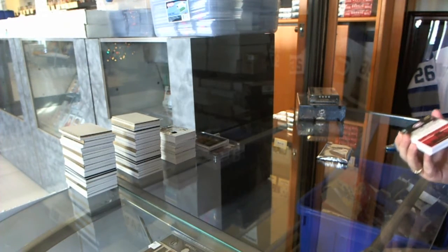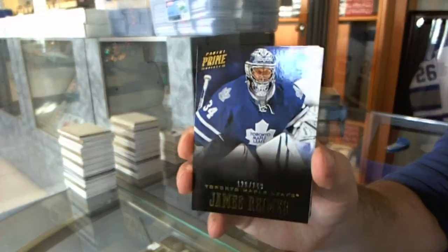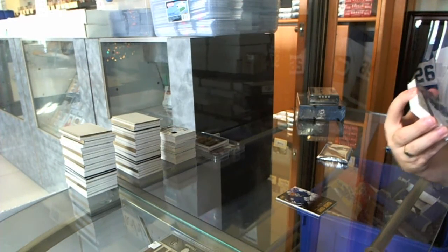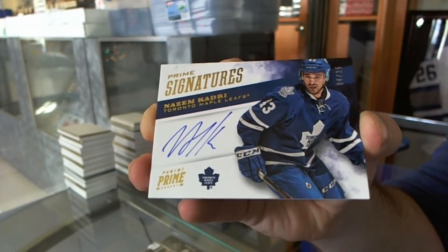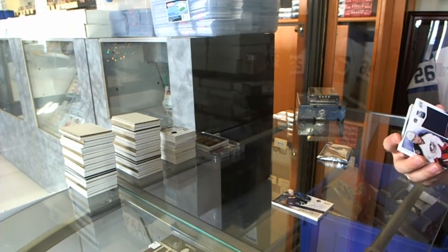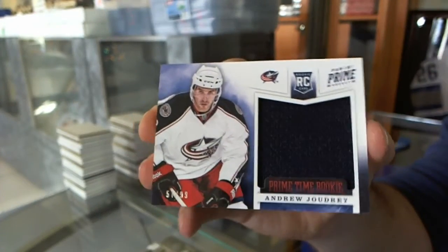Alright, start off number 249 for the Maple Leafs, James Reimer base. For the Maple Leafs, number 4 of 25, Prime Signatures Gold, Nazem Kadri. For the Columbus Blue Jackets, we've got number 99, Andrew Jeudry Prime Time Rookie Jersey.